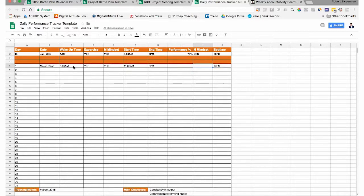And my night mindset consists of organizing my to-do for tomorrow. Am I aware of what I need to do tomorrow? Have I packed my gym bag? Am I ready to go? Is my book ready? Did I read a few more pages before sleep? Did I maybe schedule some quiet time just to think and reflect and just to relax, right? That's what I consider my night mindset. So let's fill that out.